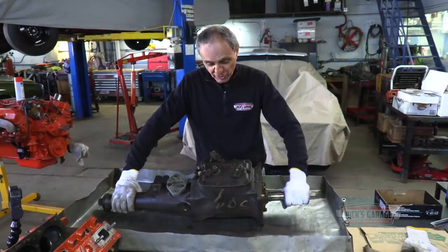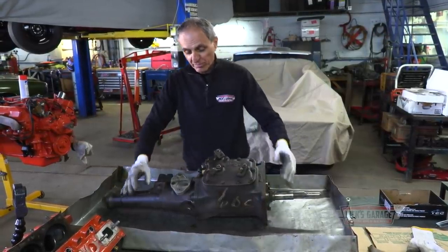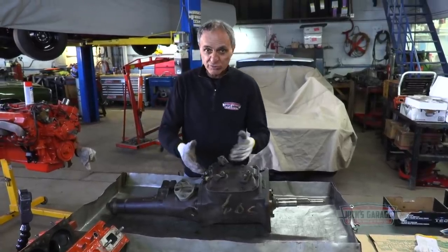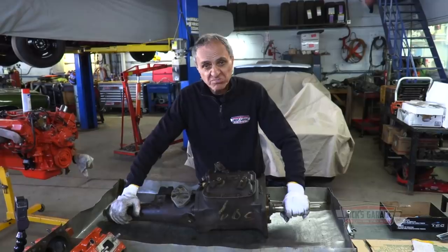It's a very, very solid piece. I've never seen one break down yet, never. I've only done maybe minor work on them, like gaskets or seals or maybe just the roller bearings, and that's it. But to see one broke like this, never.